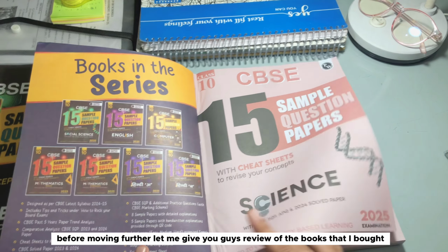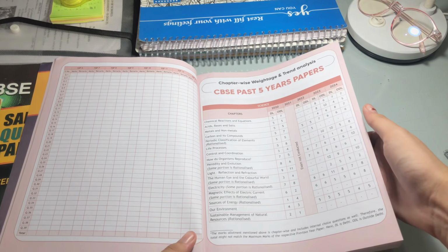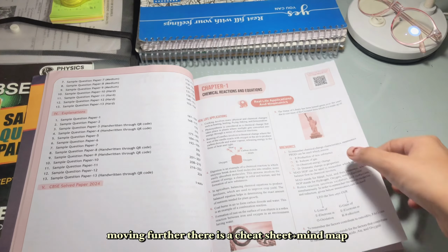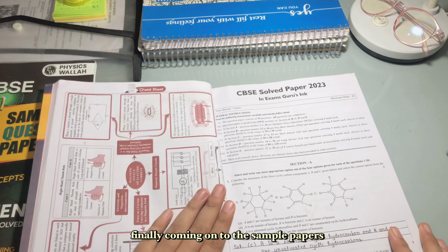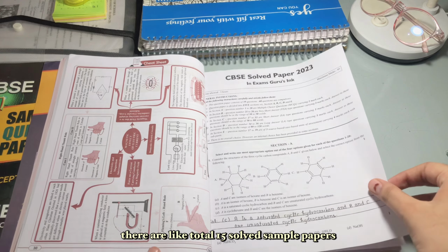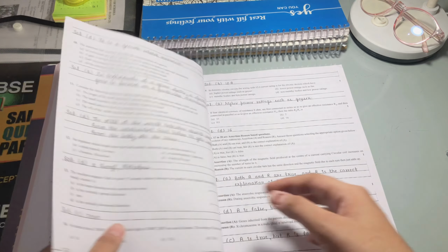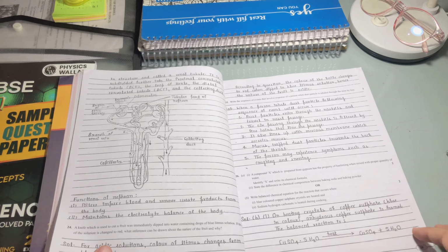Before moving further, let me give you guys a review of the books that I had bought. Firstly, you will see the weightage of each chapter of bio, chem and physics. Moving further, there is a cheat sheet plus mind map so that we can do a quick revision of the chapters. And finally, coming on to the sample papers. So there are like total 15 solved sample papers in this book, and the first sample paper includes the answer of a topper student so that we can know ki hame exam mein kaise question ko attempt karna hai.